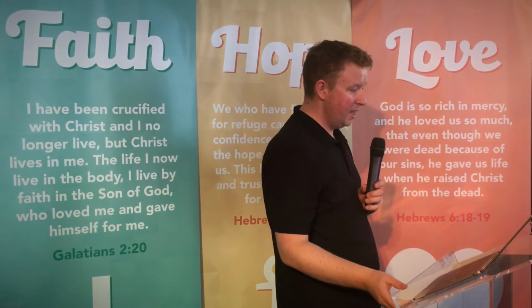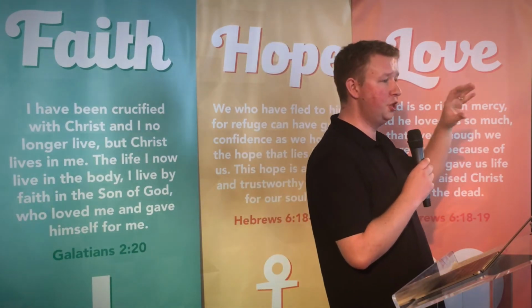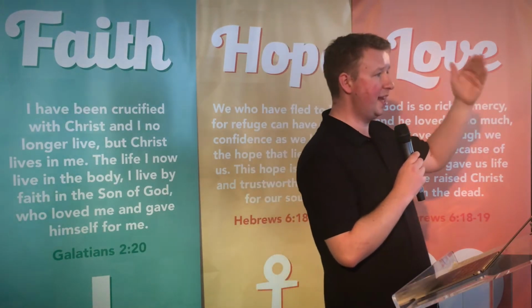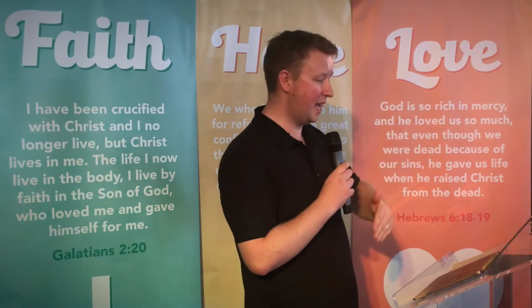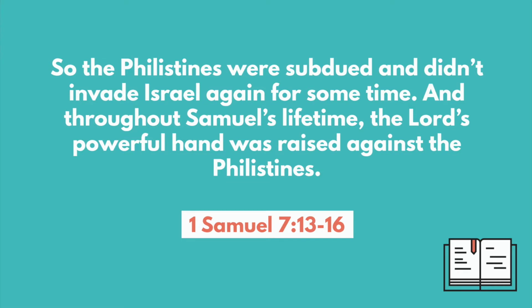So let's look at our passage today. What I'll do is I'm taking the last 3 verses of chapter 7, which puts into context where we go on, because there's quite a jump, quite a few decades between the end of chapter 7 and chapter 8. And you'll see these on the screen. So the Philistines were subdued and didn't invade Israel again for some time. And throughout Samuel's lifetime, the Lord's powerful hand was raised against the Philistines.